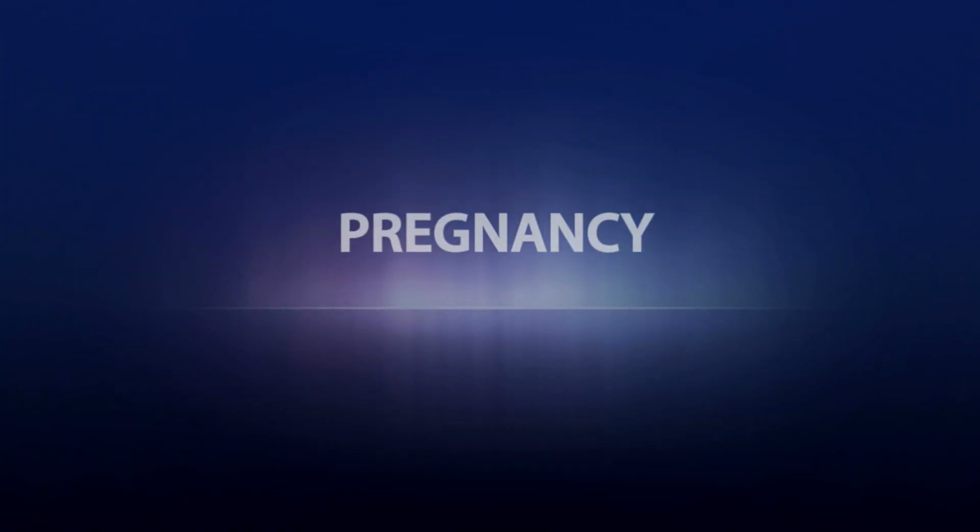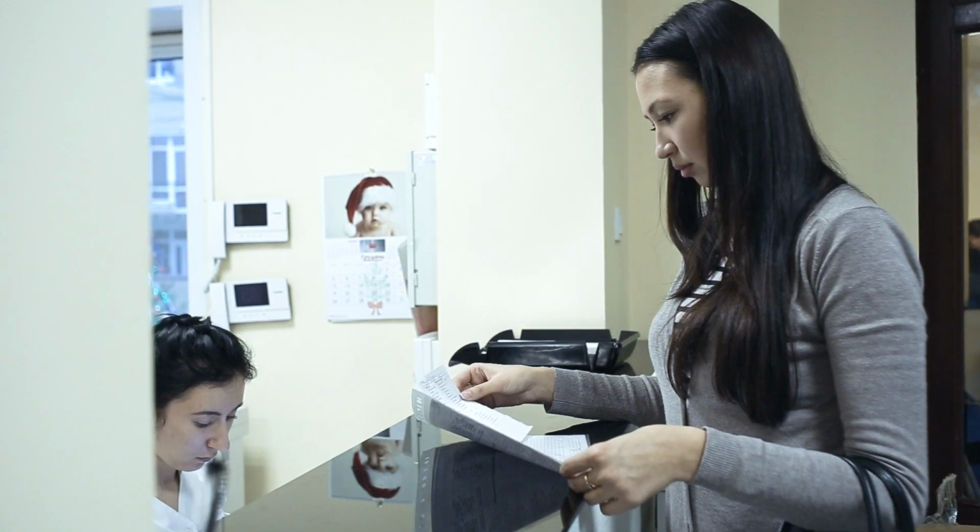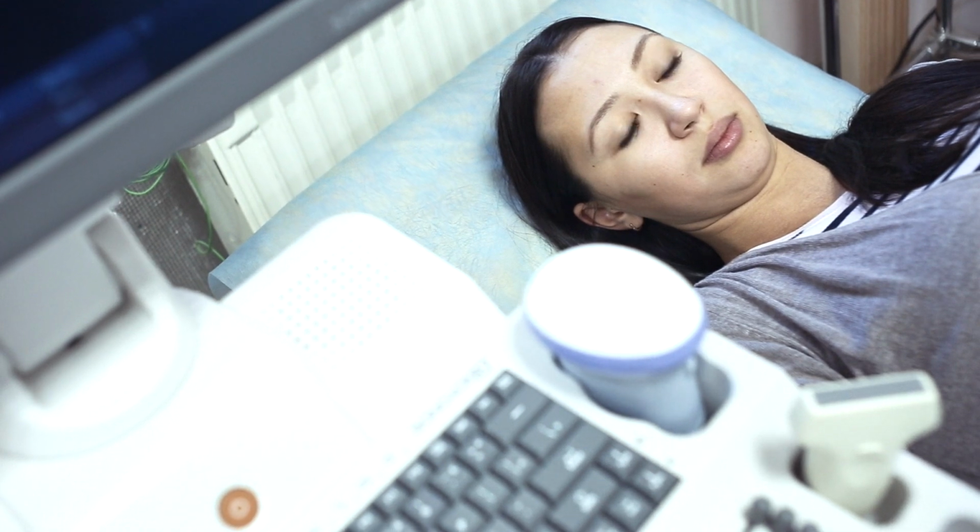Pregnancy. The next visit to the clinic after pregnancy is confirmed should be scheduled for the 4th to 6th weeks of gestation, 2 weeks after the positive HCG blood test. At this stage, the first ultrasound scan gives us the opportunity to see not only the gestational sac, but the embryo itself. In addition, we can hear the baby's heartbeat. It means that pregnancy is developing normally.